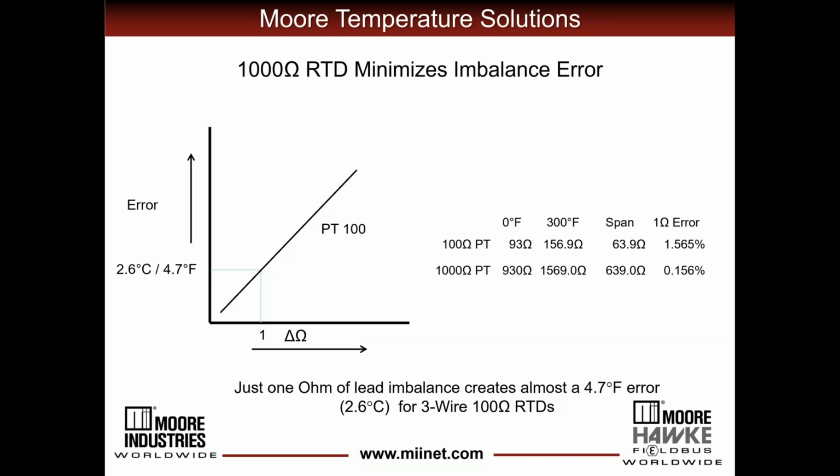Remember, with a 100 ohm RTD, we saw a 1 ohm imbalance cause a 4.7 degree error or offset. A 1,000 ohm RTD would show the same 1 ohm cause only 1/10 of the error, and therefore the error would be minimized down to 0.47 degrees per ohm. This would be a vast improvement under the circumstances. So you can see 1 ohm of 100 equaled an error of, in this example, 1.56%. But 1 ohm of 1,000 is 1/10 that. And therefore, the figure 4.7 degrees F turns into 0.47 degrees F error. So that minimizes it. Are there any questions at this point?